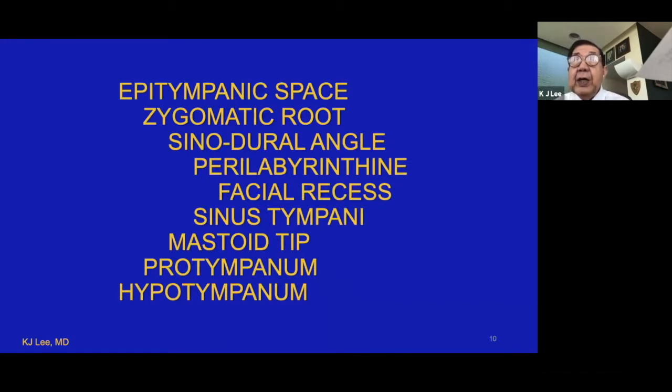Now, when you are redoing a chronic ear, you've got to pay attention. And for the trainees, go to the temporal bone lab and learn all these areas as well as the back of your hand, so to say. We're going to talk about the epitympanic space in a few more PowerPoints later in much more detail. You need to know where the zygomatic root cells are, because if you have an epitympanum cholesteatoma or squamous debris, some of it can invade into the zygomatic root cell, and if you don't clean them out, you would have residual or recurrent cholesteatoma. So you need to know where that is.